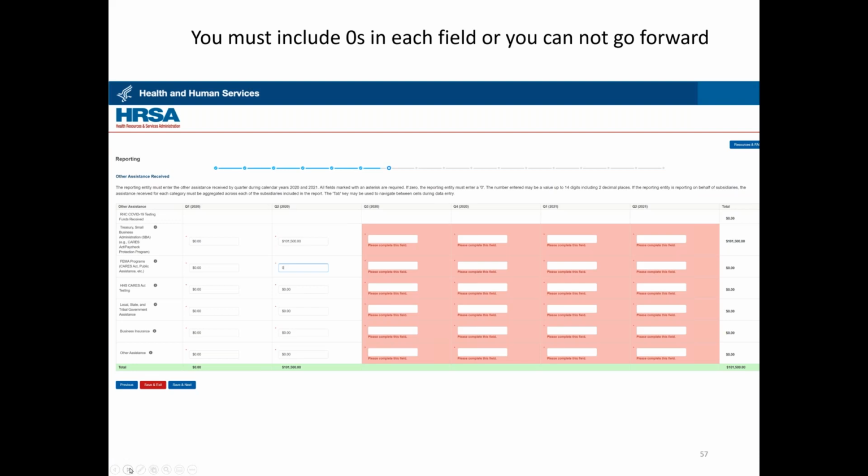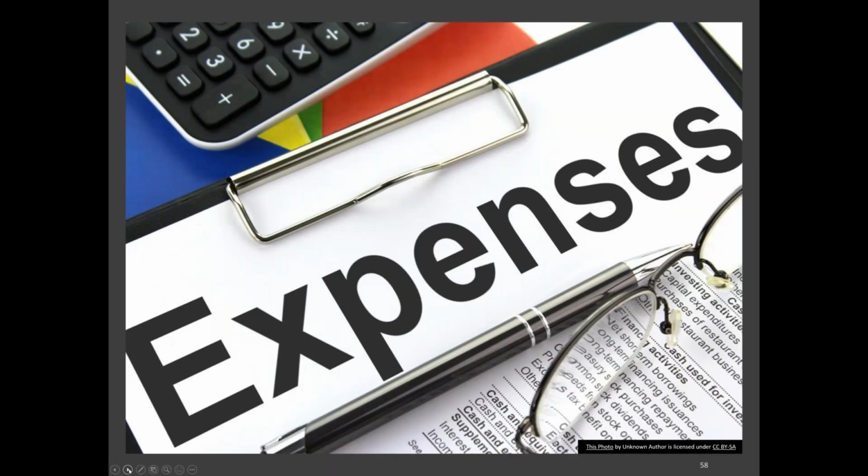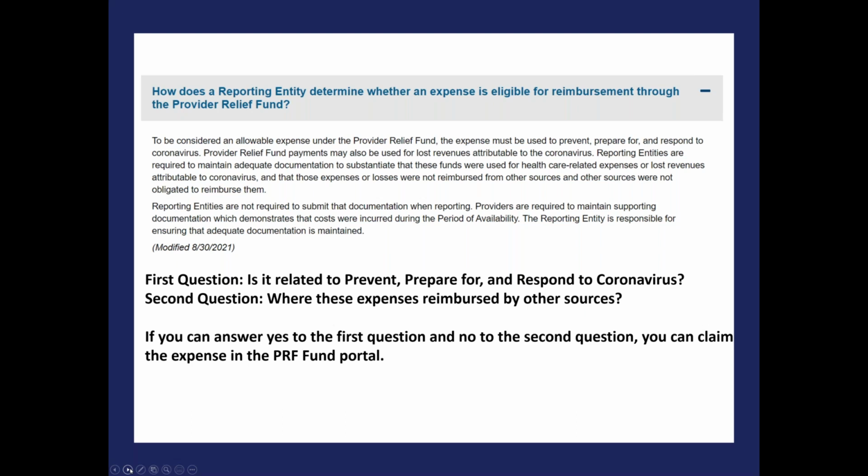If you do put zeros in and you go do something else and then you really haven't looked at that information, go back and make sure you look at it, make sure that it's right. Because I've been known to do that, put zeros in to get somewhere and then like, oh, did I even really look at that information?